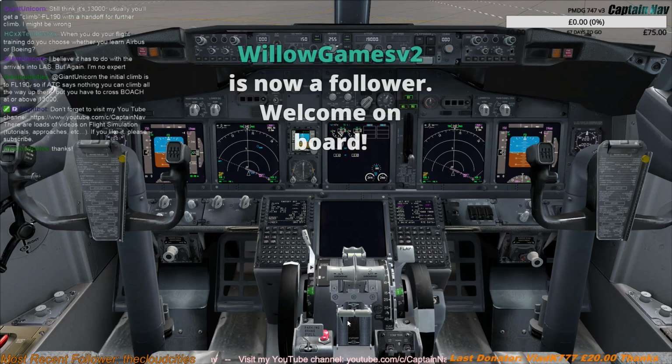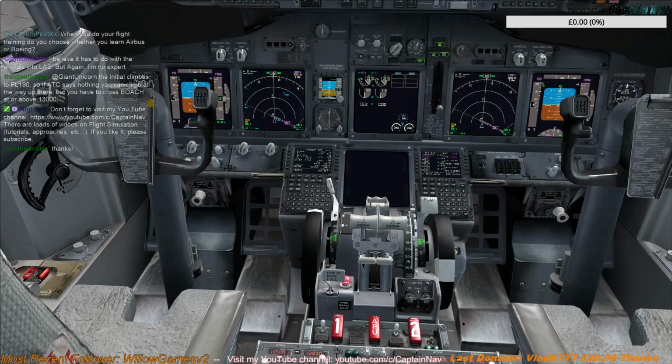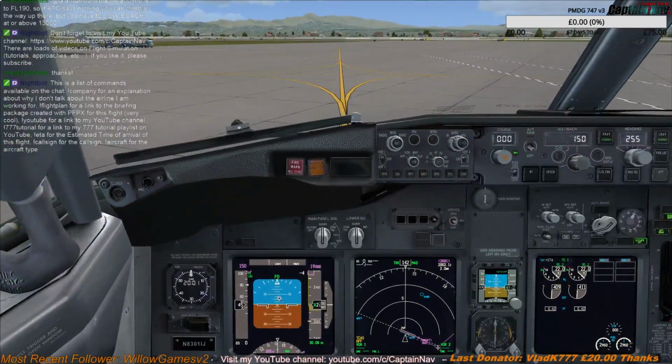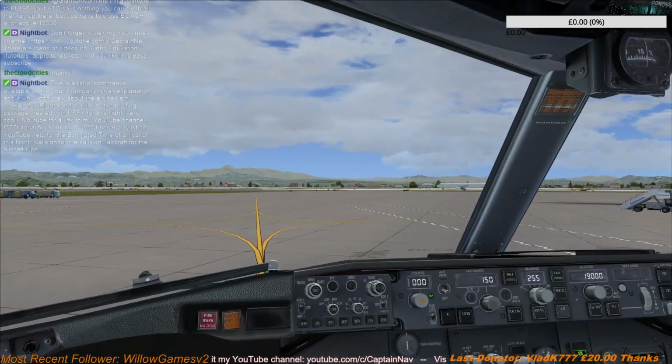Right, we're good to go. Approach, Southwest 576 with Quebec, request taxi. Southwest 576, runway 25 right, taxi via Bravo. 25 right via Bravo, Southwest 576. Okay, taxi via Bravo.